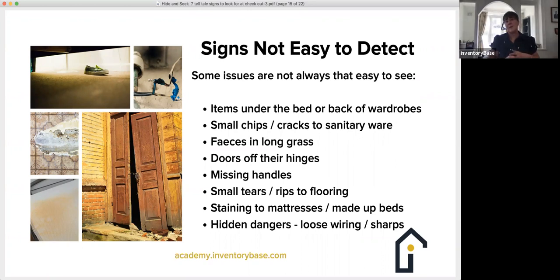So standing mattresses sometimes are hidden by being made up, and that's a bit of a difficulty from a report point of view. So all you can do is take a picture of the bed, show the fact that it's made up and say in your report that it's not been fully inspected because it is made up. I hope that makes sense.